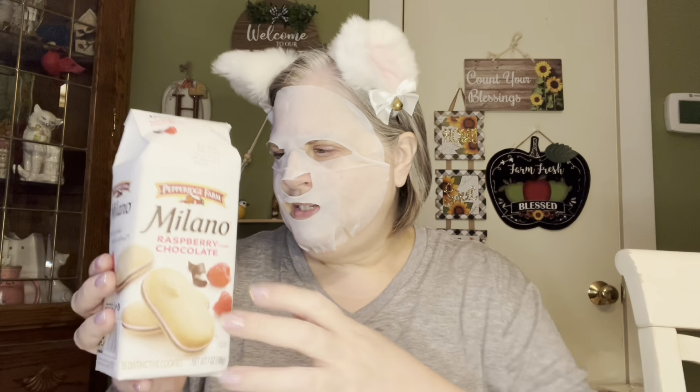Milano cookies are these very nice, thin, very rich, delicious butter cookies that have chocolate in the middle. And then a few years back, they started coming out with different flavors. They have mint. I've had orange. I'm trying to think what else I've had. I know I've had a few of them. I don't know that I've ever had raspberry, but this is yummy. I get to have that all to myself.